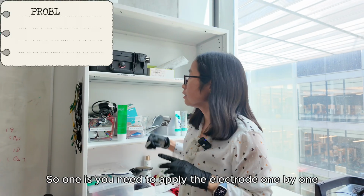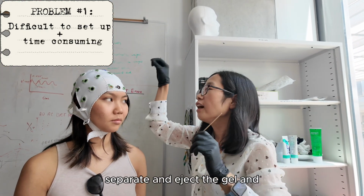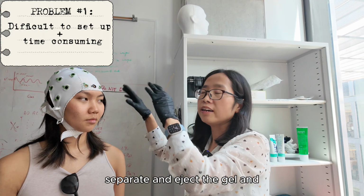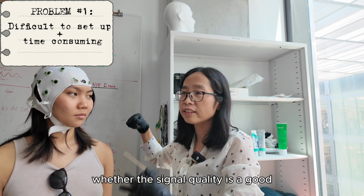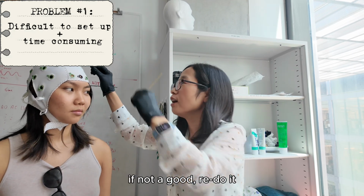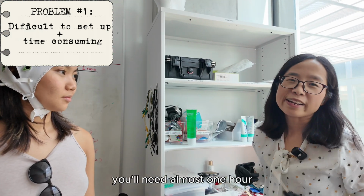So one is you need to apply the electrodes one by one, separate and inject the gel, and check the contact impedance, whether the signal quality is good. If not good, redo it. So the whole setup you'll need almost 1 hour.